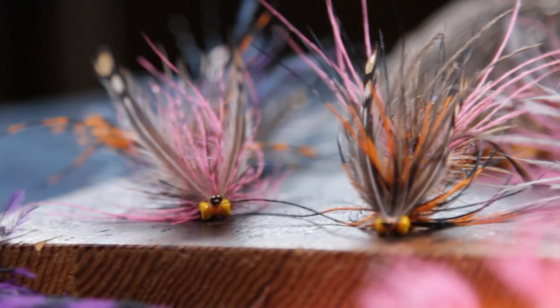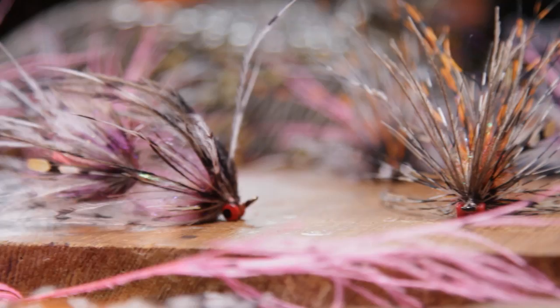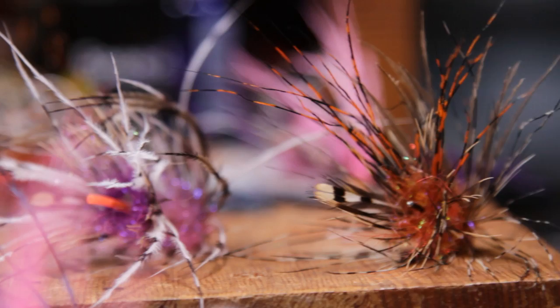Throughout my entire life as a fly tier, I've always been hell-bent on my flies looking as different as possible from the guy in front of me. That's always been, it drives a lot of my thinking.